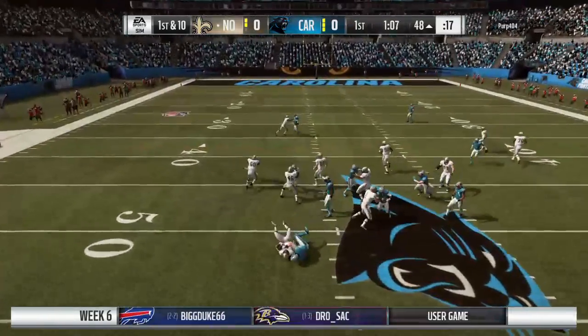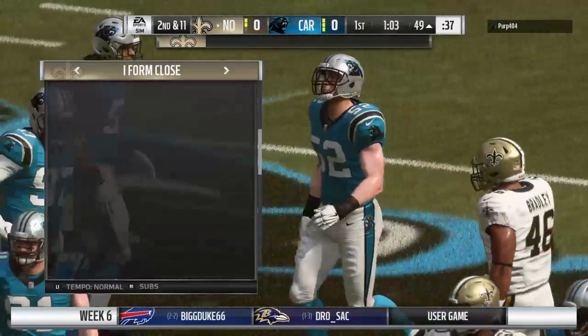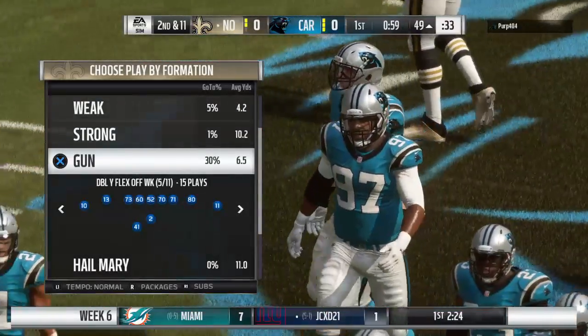Now a pitch out to Kamara. And that play will go nowhere. Losing yardage back near midfield at the 49. That's going to go as a loss of a yard, and it'll be second down.